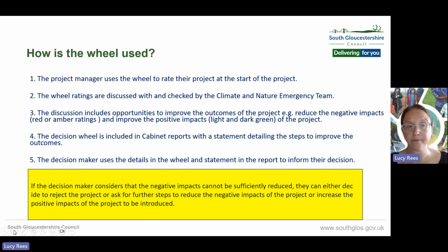How is the wheel used? So the project manager uses the wheel to rate their project at the start, and those wheel ratings are then discussed with and checked by the Climate and Nature Emergency team. And the discussion includes opportunities to improve the outcomes of the project. That is to say, to reduce the negative impacts, those red or amber ratings, and improve the positive impacts, the light and dark green ratings. And the decision wheel is included in cabinet reports with a statement detailing the steps to improve the outcomes.